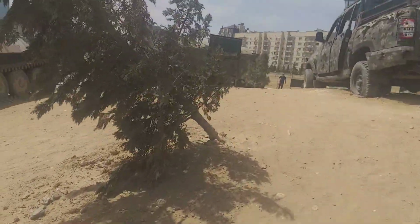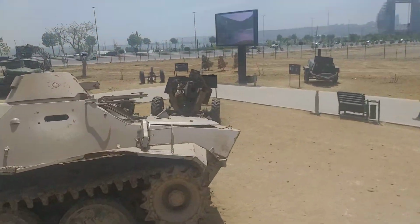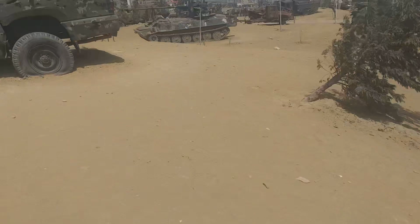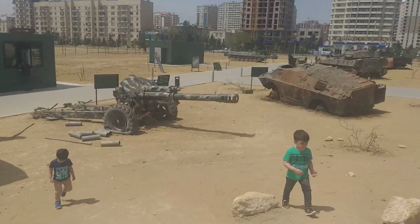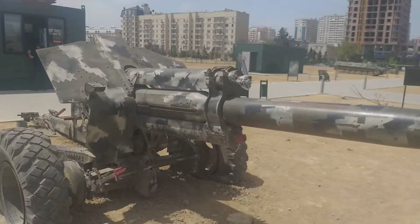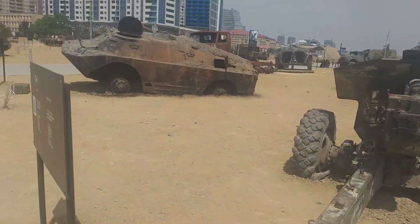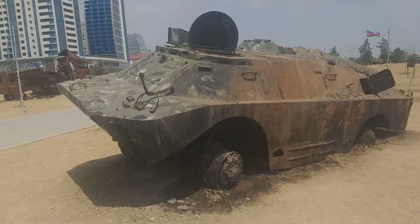So also, let me show you the hit point of the UAV. It hits from above. I can see here, yeah, we can see the touch point. So that shows these extremely dangerous weapons are not useful against UAVs, because UAVs are very dangerous things, and they strike the military troops from above, and they are killing many people. So that's good for us. I like them because when they fight back, we never kill their innocent people, but they are always shooting our innocent people in different regions like Barda, Tartar, Ganja, or somewhere else.